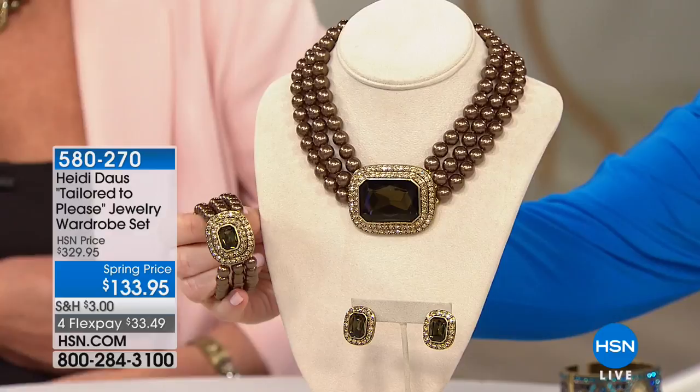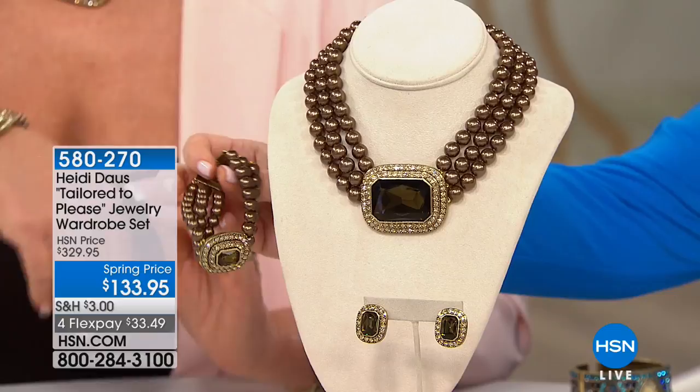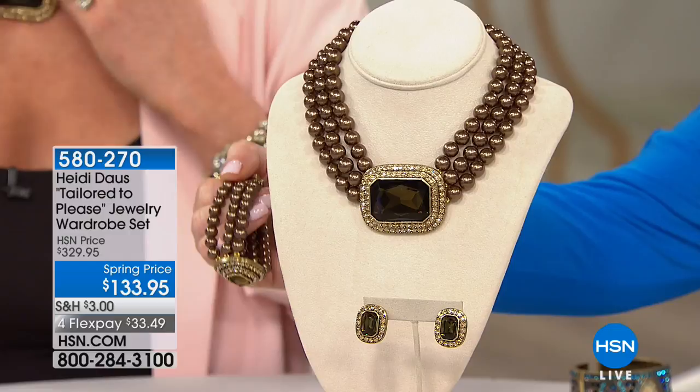The bracelet that was almost $200, and an earring that easily would be $100. So you're getting all three pieces for less than the price that you would probably pay for just the bracelet alone. All three of these. Now Heidi has this on. Oh, it's so pretty.